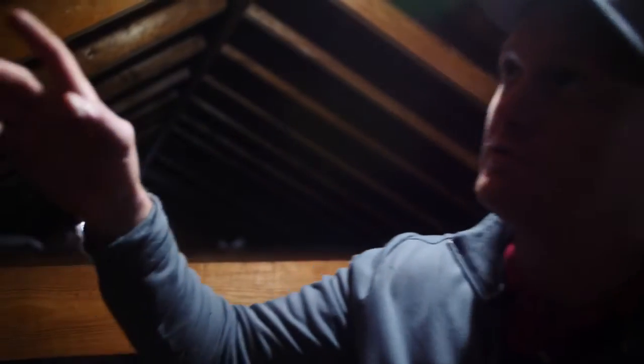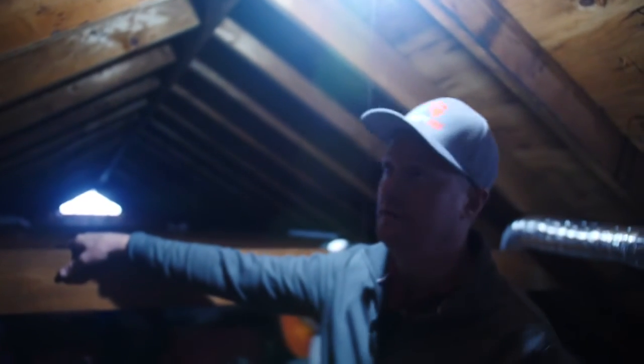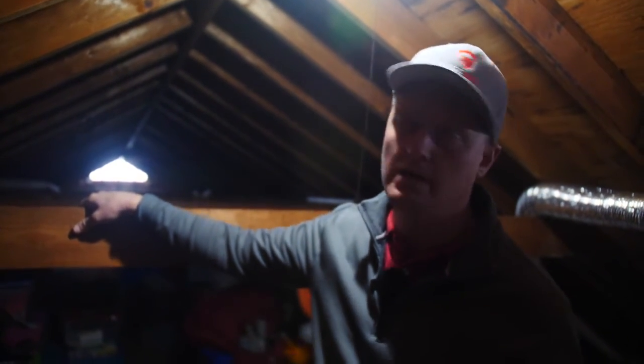So on this roof deck, as you can see, the nail heads coming through this roof deck are starting to rust. You're getting a little bit of a blackness around each nail head, and that's telling me a couple of things. I'm looking at, one, the ventilation of this attic space, which is incredibly important for the overall roof system.